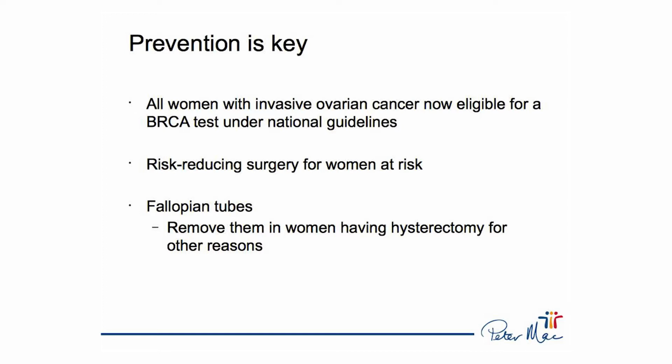But we've talked a lot about treatment, but prevention is obviously key. Although we do have reasonable treatments for ovarian cancer, too many women with ovarian cancer do not survive their ovarian cancer. And until we've got something revolutionary, such as PARP inhibitors or possibly something else as well, really, we just want to try and stop women getting ovarian cancer in the first place. We don't want to be trying to cure something that's difficult to cure.